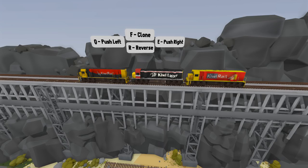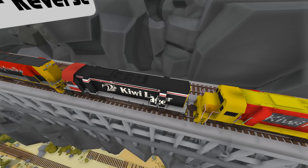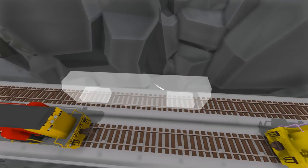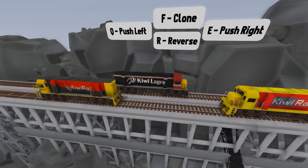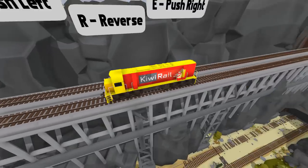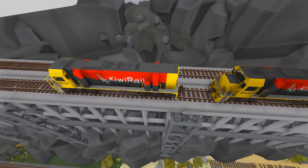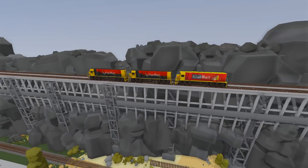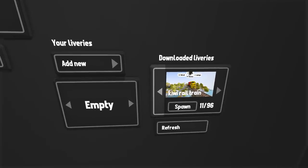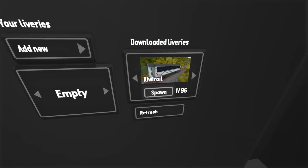But we might as well have a big... Wait, that's not Kiwi Rail. That's Kiwi Lag. That's a different company, boys. So we'll have that on there. No, we're going to push these ones together. We're going to have two of these ones, and we might as well have two of the other ones. No, actually, let's go with a double head. We'll just have two. And let's go get some carriages. So if we go to the very beginning, I believe we do have this Kiwi Rail.